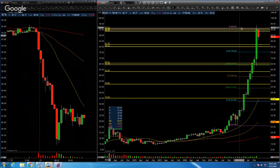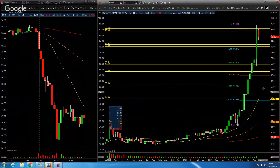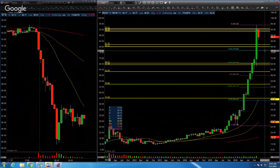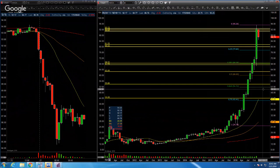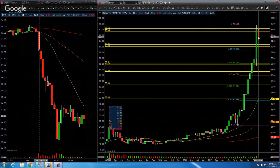But ultimately, what these things like to do when they're stretched from the 20 MA is come back to wherever the 20 MA is. So if the 20 MA is up about 50 bucks, you got the 618 around 51.71, the 50 around 60, the 382 around 68 bucks. So you can use this: almost 77, 68, 60, 51, then wherever this line is. But it's NVIDIA, guys. You got to buy that one.